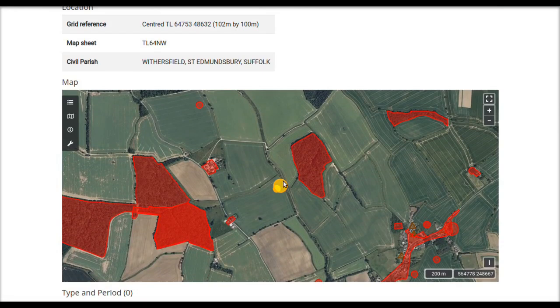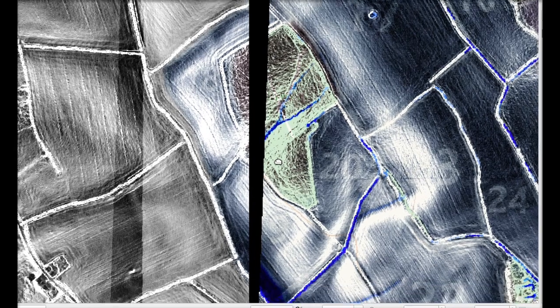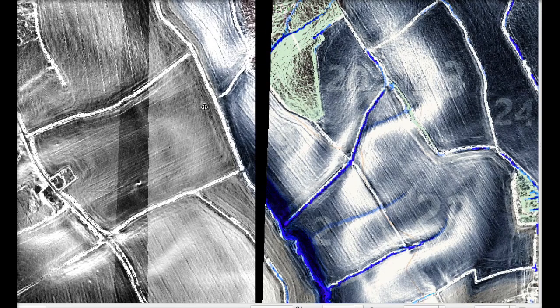I think that field there is just off the side of your detecting area on Sunday. Let's go and have a quick look. No, it's unfortunately just off the edge of where you can detect on Sunday. So that's field 9. And what's the field up above there? 8. Or was it 18? I think it might be 18. But yeah, so just here is where the Saxon stuff was found.